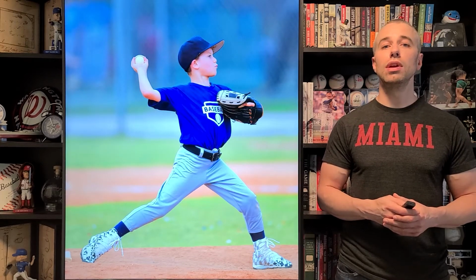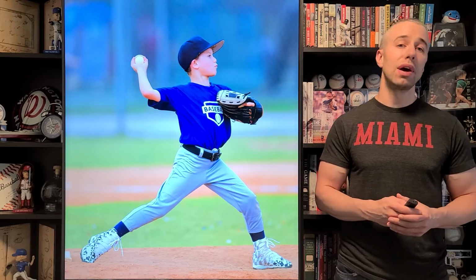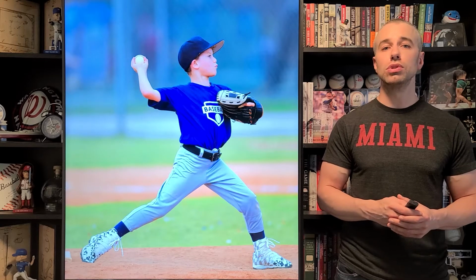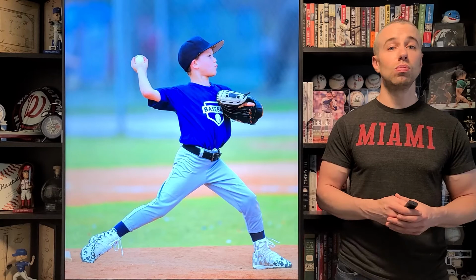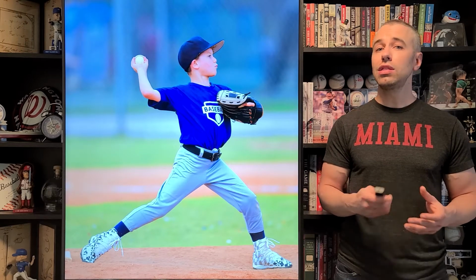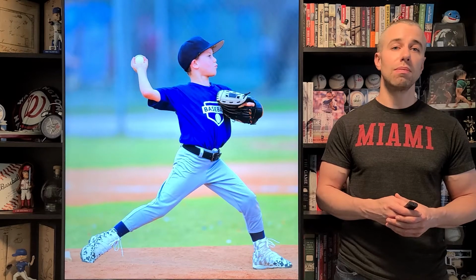Children are taught to experiment and mimic the motions, form, and balance of the professionals by adopting generally accepted principles. It should be noted, however, that these principles are mostly passed down by tradition without any scientific basis. At the collegiate and professional levels, pitching instruction is a more refined version of the same.